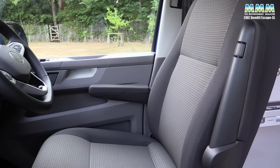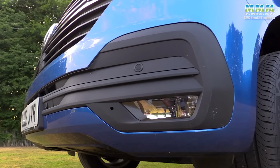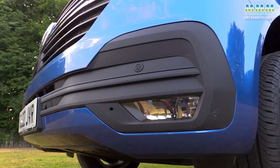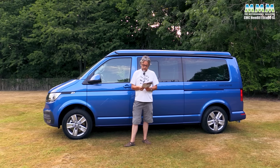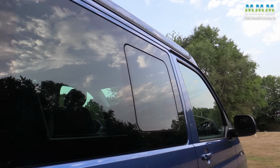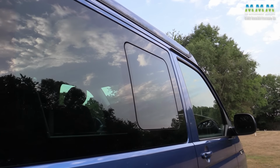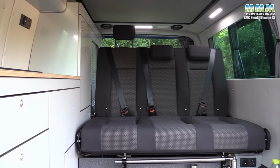Grab handles and storage trays in the cab. Front fog lights with the cornering function. I do like those. They're a nice feature to have. Front and rear parking sensors. Grab handles on the A-pillars. Heated windscreen. Opening window, opening front and fix these opening windows here. Privacy glass. Alloy wheels and the fabric upholstery.